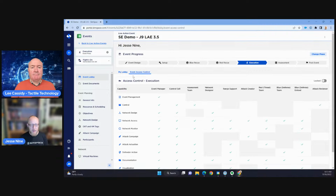And let me show the access control here. So you can have people enrolled in different capacities here. So if you have a blue teamer or a red teamer, they can only see different parts of the interface that are appropriate to them. So you wouldn't want to have a red team be able to see the lay of the land of the defender side until they have actually discovered that themselves in the game, if you will.